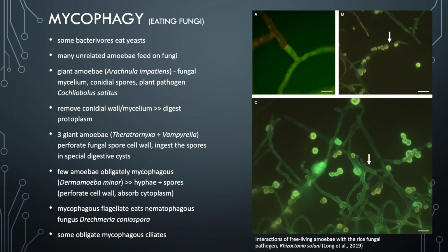There are 3 giant amoebae, including the genus Vampyrella, that perforate fungal spore cell walls and or ingest the spores and digest them in special digestive cysts.